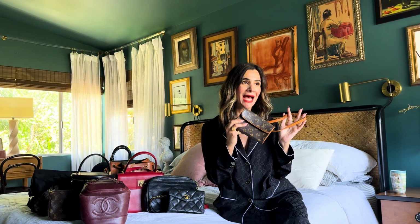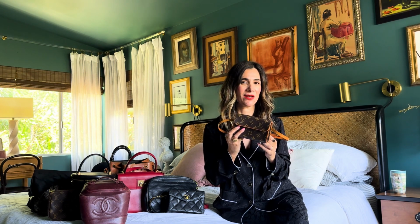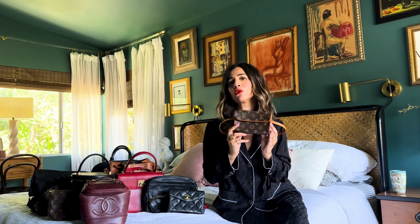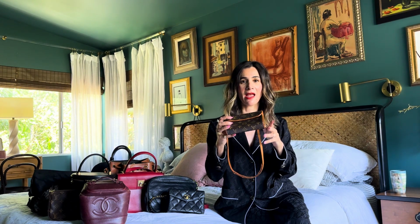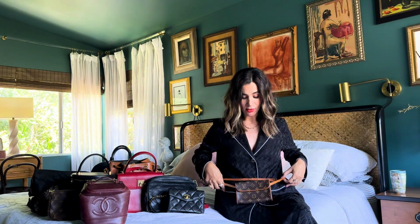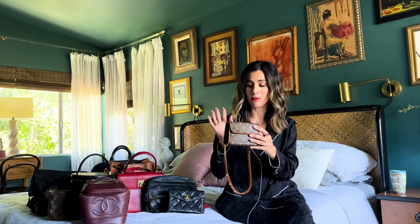This cutie, another belt bag, bum bag, fanny pack, whatever we want to call it. I feel like some of these designers are a little too glam to just be called a fanny pack, but I got this cute little Louis fanny pack a long time ago. I think she was about $500, and while I do wear her a lot around the waist, the way that she was meant to, I'm going to show you how I style her up in a second.